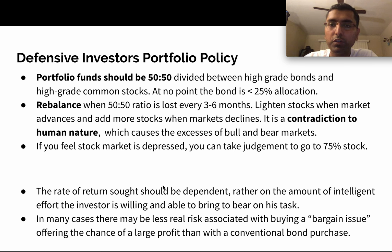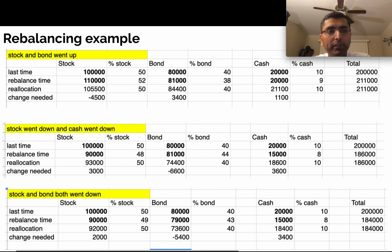So he goes to the preferred stock route, which is something that we should completely avoid as for most investors. So here's the example of rebalancing.